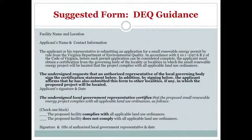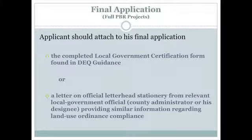And we do have a form for this, or you can ask the local government to issue this on their letterhead. So when we get your final application, which for these larger projects would be the 14 items, we would like to see either the form or a letter from the local government, and that would fulfill that number. I think it's number 2 on the list of 14.